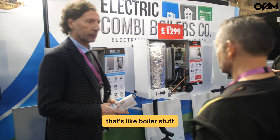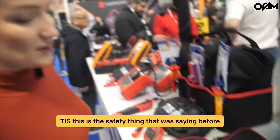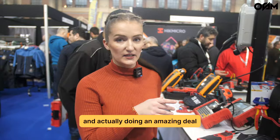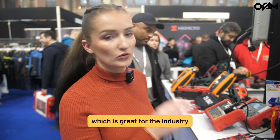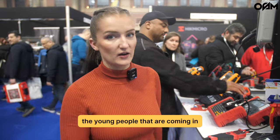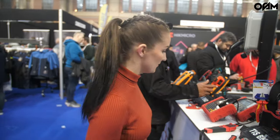That is above me. That's like boiler stuff. I don't get involved. TIS, this is the safety thing that I was saying before, like all apprentices must have. And actually doing an amazing deal, like a starter kit, which is great for the industry because they're looking after the young people that are coming in. They want to make sure that they don't get electrocuted. So they are selling these at a good deal.